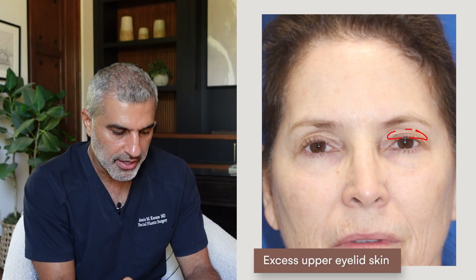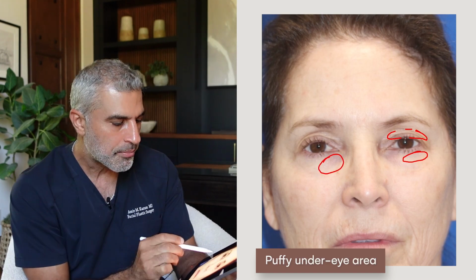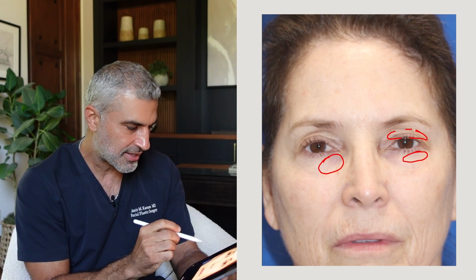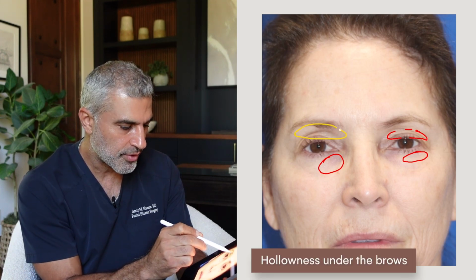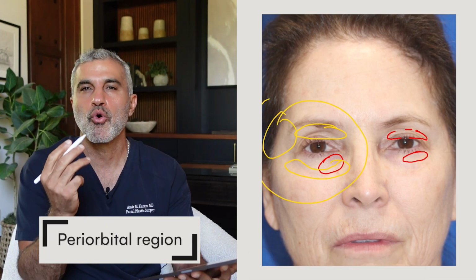So let's take a close look at the eyes. I want to spend a few minutes here just to explain how I address the eyes in these situations. So in a closer view, you can see this excess skin in this area, right? And in the closer view, you can really see that there's excess skin here, but there's also this kind of puffiness, and you can appreciate that by looking at this kind of discoloration right in here. But this puffiness and this excess skin, in addition to the fact that there is hollowing up and through here, as well as hollowing along the eyelid and temple, this whole area right here, we call the periorbital region.